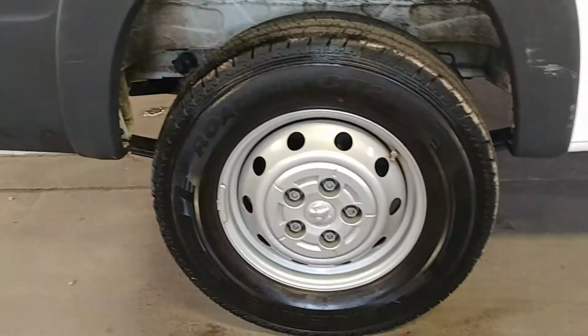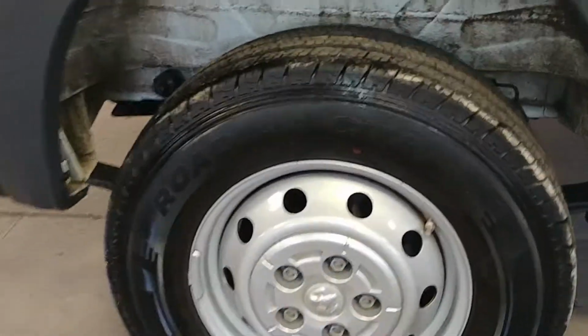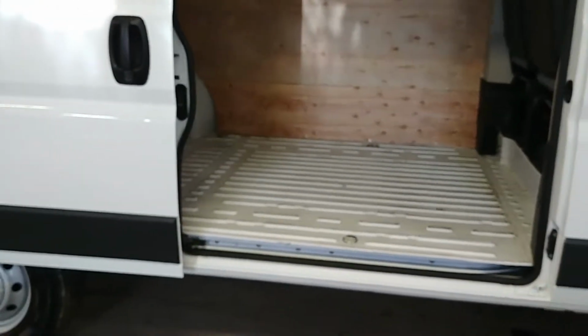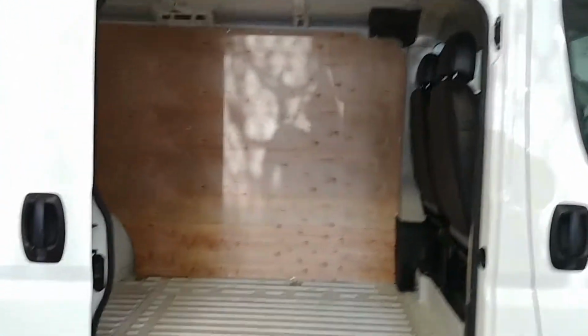All right. This fender here looks good. This quarter. This is your rear passenger side steel wheel. Your tire tread here is at 10/32nds. We look good. We got a little ding there. That's about it. This is your side cargo area. What that looks like looks pretty nice.